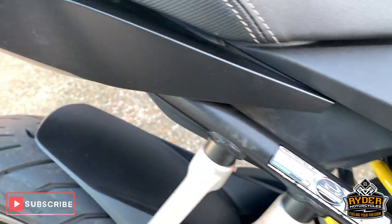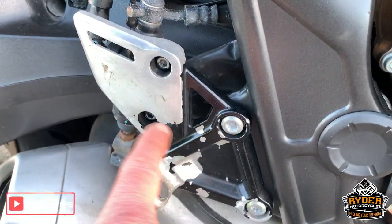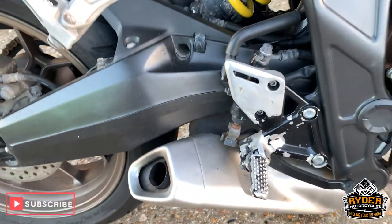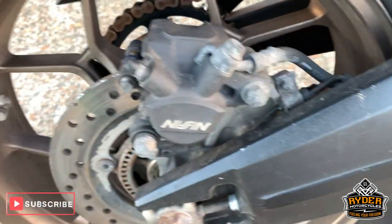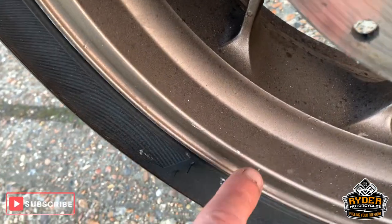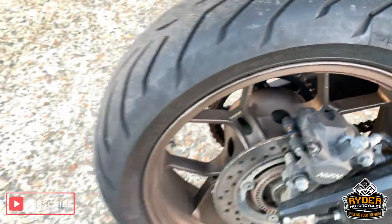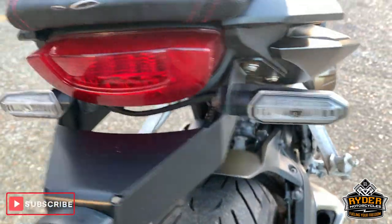Framework is good. Rear pegs are good. This part will be cleaned up. I've repainted black. We'll go to silver. All the paintwork down there. Nice rear wheel. A couple of marks in the rear wheel, but nothing untoward. Just there that I can see. Nice rear tyre. Very good condition. All good round the back end.